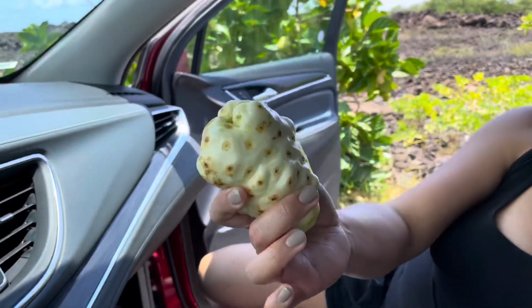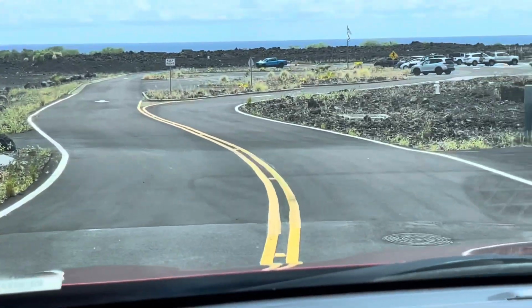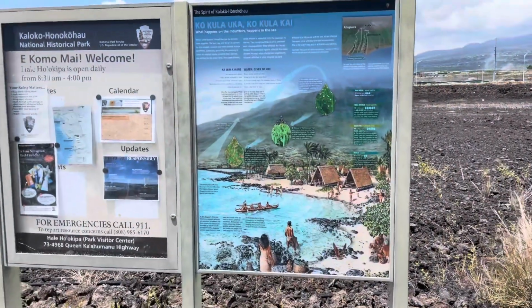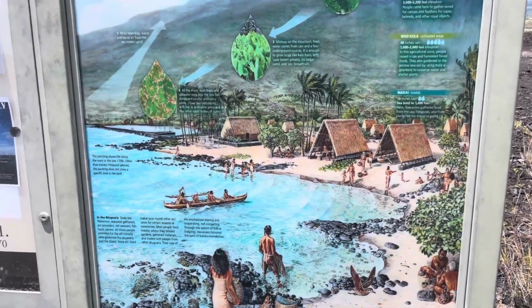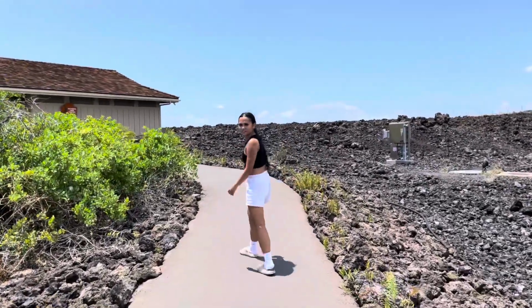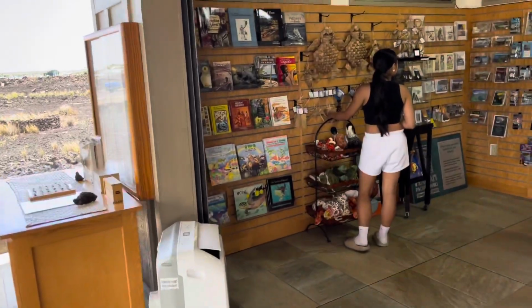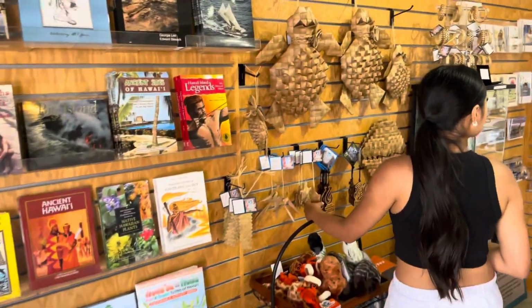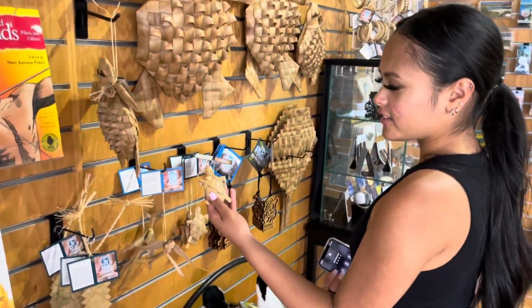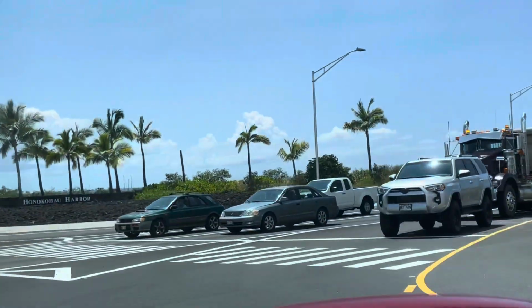Let me see. Oh, look at that. What's that? Kaloko. Yeah. That one. Let's see what's in there. Oh, it's a small village before. Nice. Look at this young lady walking. Hello. Oh yeah, let's go. Wow, that's cool. I'm gonna stop right here. That's so sick, bro. Oh, what do you guys want here?